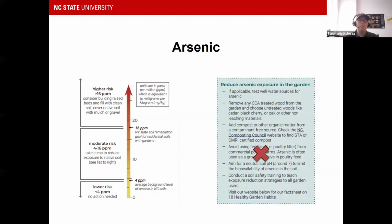Additionally, a lot of times when we're talking about metals, raising the pH can be beneficial as well. Now in this, it says aim for a neutral soil pH around 7. That's not really possible for a lot of crops. It's too high. I would say if you can keep your pH around 6.2, you'll be doing a service to yourself as far as reducing uptake.